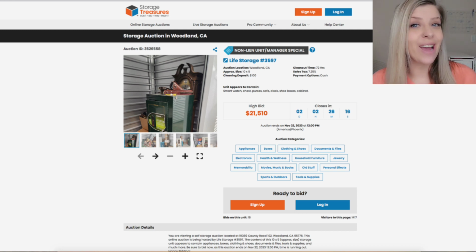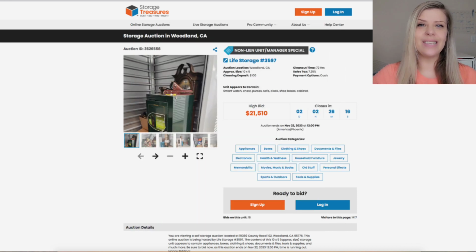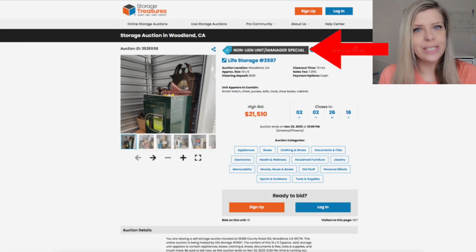Let's jump into this week's top auction. You might recognize it. This was the Guns, Silver Coins, and Pradas, and it's back. This time it's at $21,510. It has just over 2 days left. They did switch this from a lean unit to a manager's special.